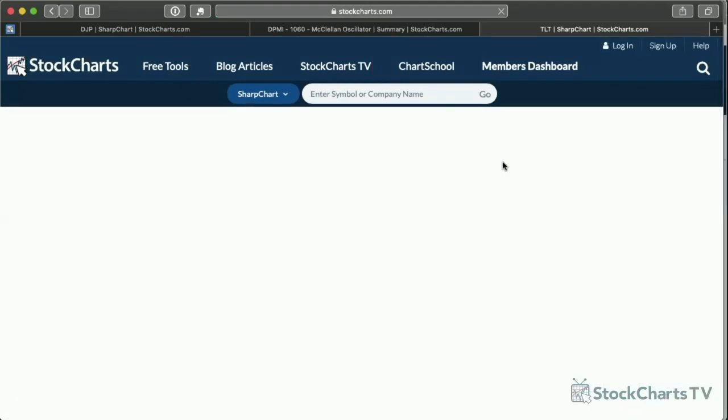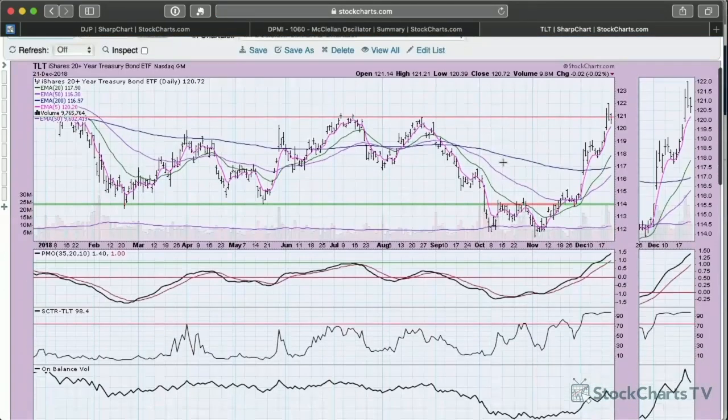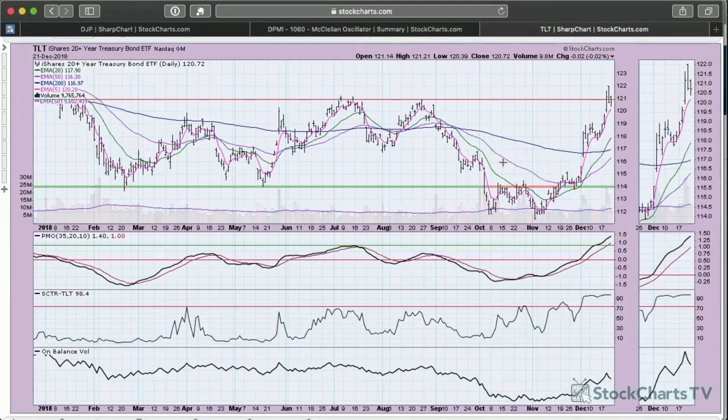TLT. Bonds definitely benefiting from the market on its way down, and this, like gold, is another place that people tend to bring their money. I'm thinking about TLT. I've not purchased it, mainly because I'm seeing quite this rally. We did get this little breakdown though below 121. Watch this closely as well. If we can get down to that 119 level, honestly, I think that could be a good level to pick it up.